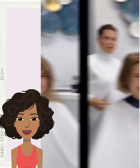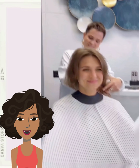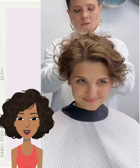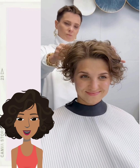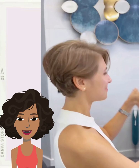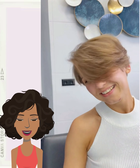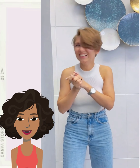Now, typically when someone has hair that is thinner towards the ends, when the hair is cut, it will look so much thicker and fuller. Looks like she got a pixie bob style. Very nice. I love the feathered bangs. And look how much healthier her hair looks now that the damage is gone. It's like she has a whole new head full of hair. I absolutely love it. She looks amazing. Beautiful transformation.